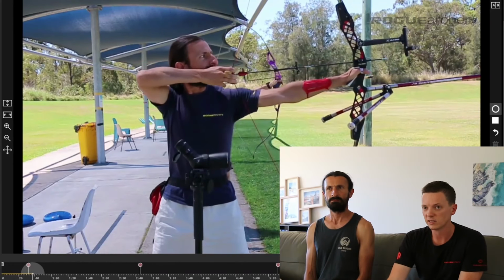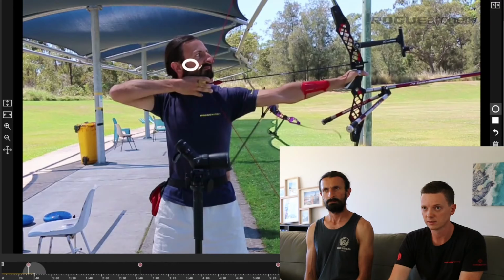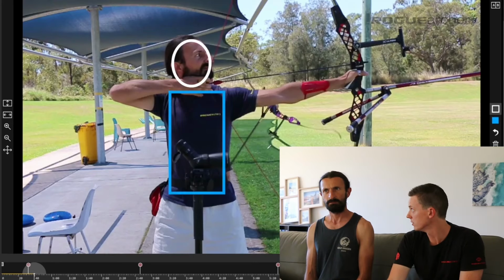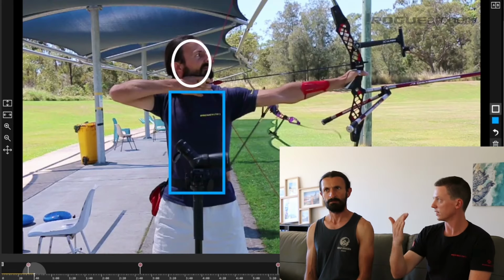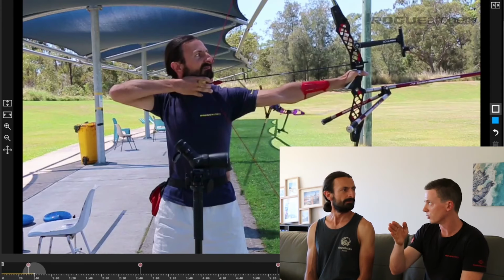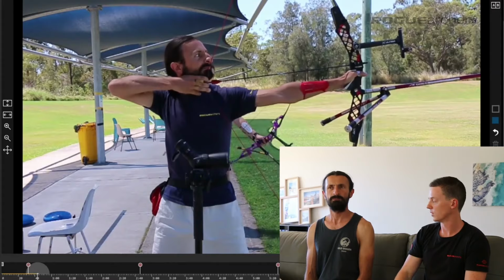It's not like your head's in the wrong position at full draw. I wouldn't say. I mean, you make quite a big postural adjustment there. But if we look at this position, your head position isn't wrong here. It's just that you move a lot to get there. And you might find that movement creates inconsistency. And then that inconsistency might translate into other things like clicker positioning and timing. So that's an easy win.